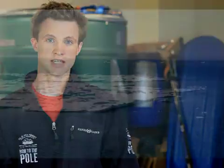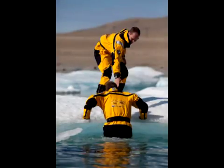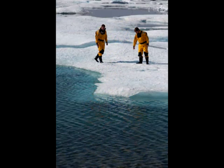Pack ice can be classed in two ways, either multi-year or first year. First year sea ice is newly formed ice that comes and goes seasonally. It can grow up to 2 meters thick. To put this into some perspective, if you or I were to stand on pack ice, it only needs to be 8 inches thick for it to sustain our weight.